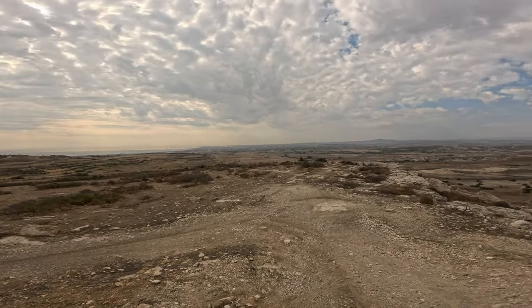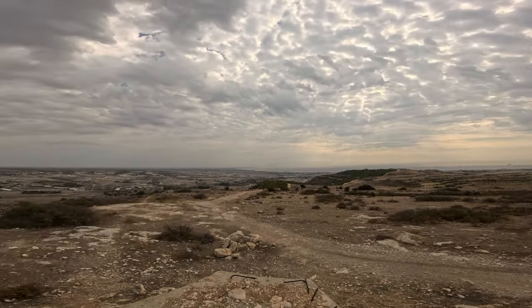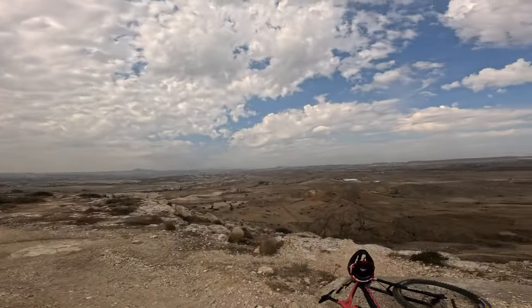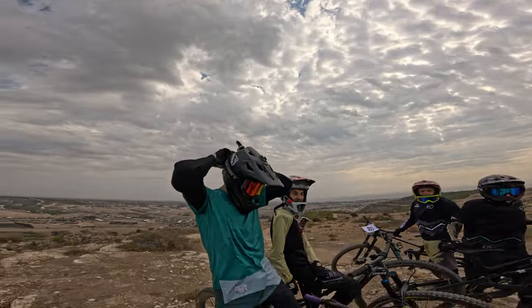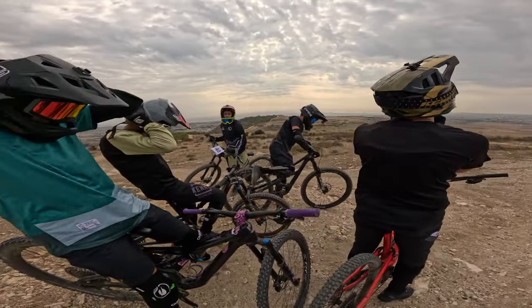Another race, another downhill track. We're at the beautiful Oroklini hills with a sea view. Wow, full panoramic view up here. Super windy today, so we might want to take it easy. Just figure out the track, see what's changed, and progress from there.